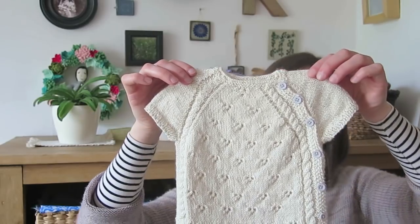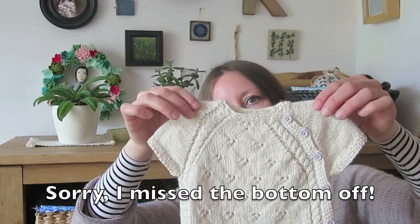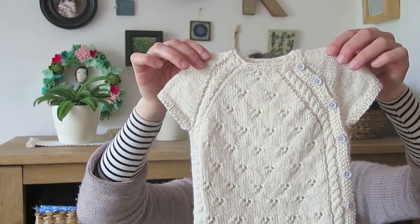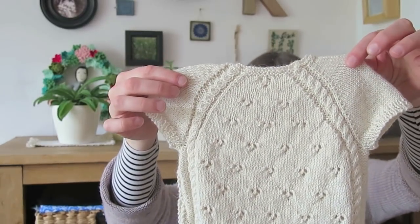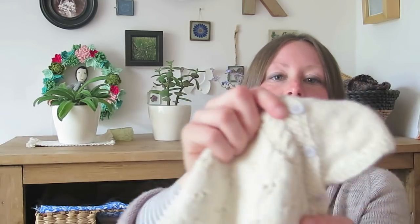If I hold it back, I'm not sure if I'm getting it all in, so I'll just move it around a little bit. So that's the front, and this is the back. It's so, so soft. And again, there are more details about the yarn in episode 30, where I show the yarn and the ball band and all of that. But it's Drops alpaca silk, and it's so, so soft. And so anyway, it's finished, and I've got the buttons on.